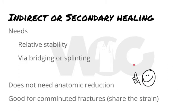So we move down the chart, away from the direct and primary healing, into indirect or secondary healing. Now, this type of healing needs are different. Relative stability is what we need, and you can provide this with bridging or splinting constructs. Now, the good thing about indirect or secondary healing is you do not need an anatomic reduction. So for certain areas where an anatomic reduction is not as important, often shaft fractures, you just need to have functional reduction.